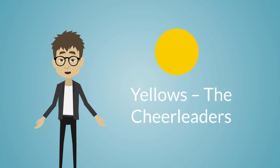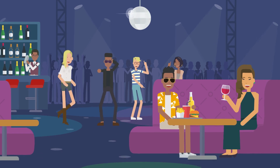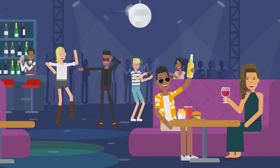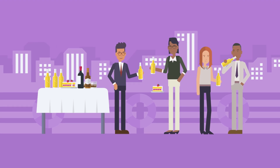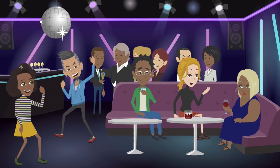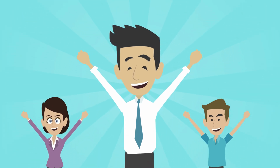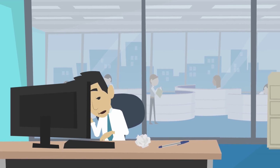Yellows, the cheerleaders. Next, we have the Yellows. They're the life of the party, enthusiastic and people-oriented. A yellow friend is likely the one who starts pitching fun, creative themes, like a Hawaiian luau or a 70s disco night. Yellows bring infectious energy, drawing people together, but they can also be impulsive and easily distracted, sometimes leaving projects unfinished.